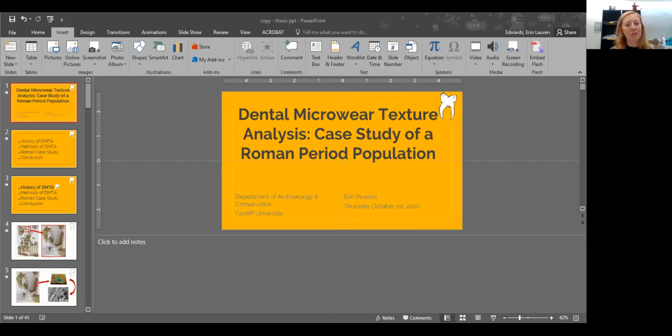So I'm going to talk to you about dental microwear texture analysis. We're going to talk about what that is, how it's used, and then we'll examine a case study that involves dental microwear texture analysis, also called DMTA. So the case study that I'm going to present to you is the DMTA of individuals from 2 Roman period sites, one in Romania and one in Italy.